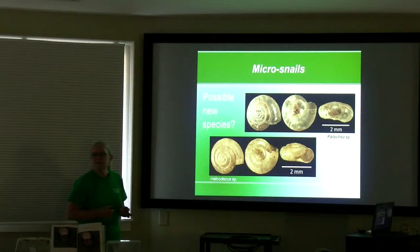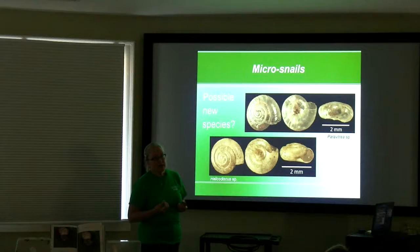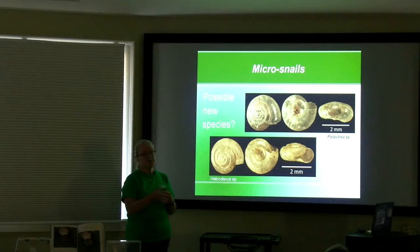What's the difference between the slug and the snail in an acid environment? That's a good point. A slug doesn't have to build the shell. So a slug can actually live in a more acidic environment than a snail can. And maybe one of the adaptations of being a slug, that and the fact that it can squeeze into crevices that one with a shell can't get into.